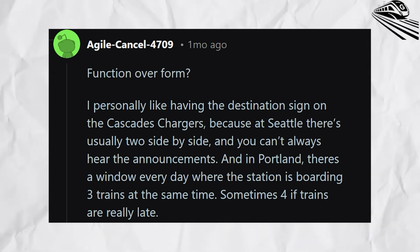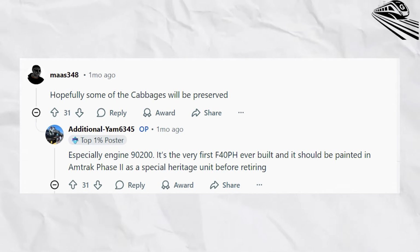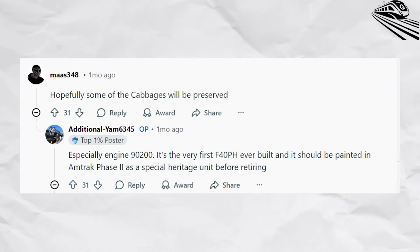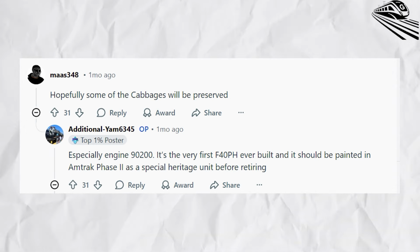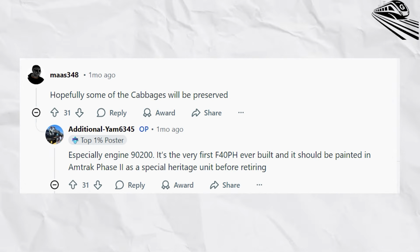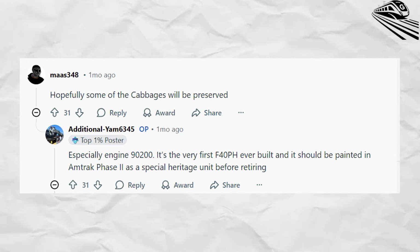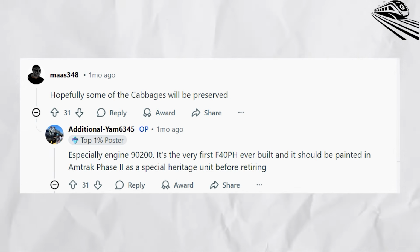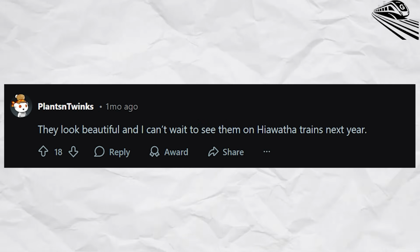Others shared their hope that preserving heritage is also being considered, with one saying, "Hopefully some of the cabbages will be preserved." One user backed up that idea, especially Engine 9-0200. It's the very first F40PH ever built, and it should be painted in Amtrak Phase 2 as a special heritage unit before retiring.